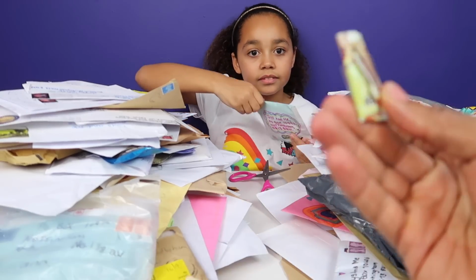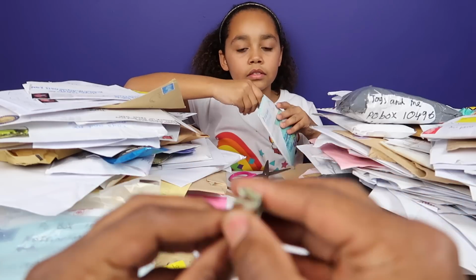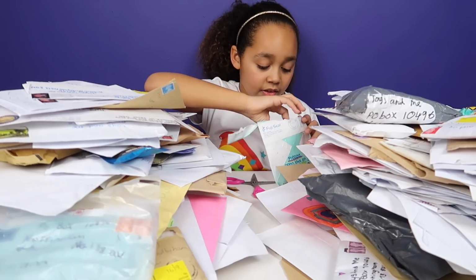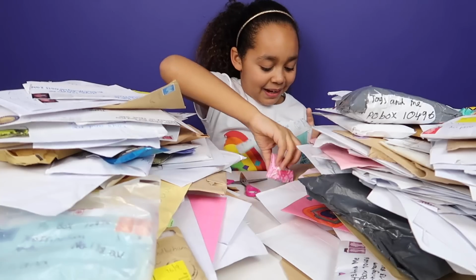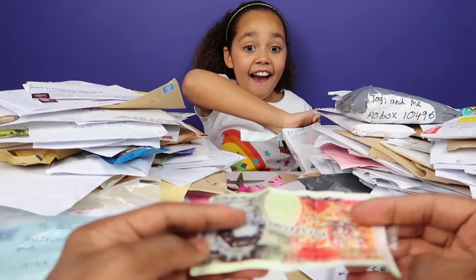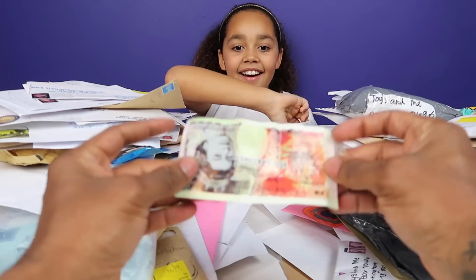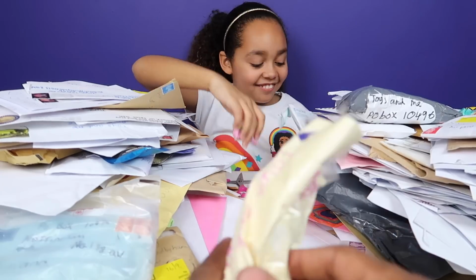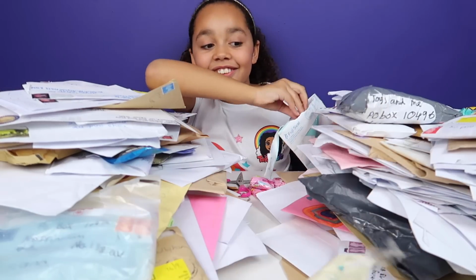Is that a blind bag attached to the actual envelope? Oh, it might be a note. Let me look in there for you. Or a letter. Or a letter, yeah. Ooh, I've got a blind bag. Blind bags, again. This is cool. Look at this. A £10 note, but it's obviously fake, but it's just cool. Another flying bag. That is actually really cool.